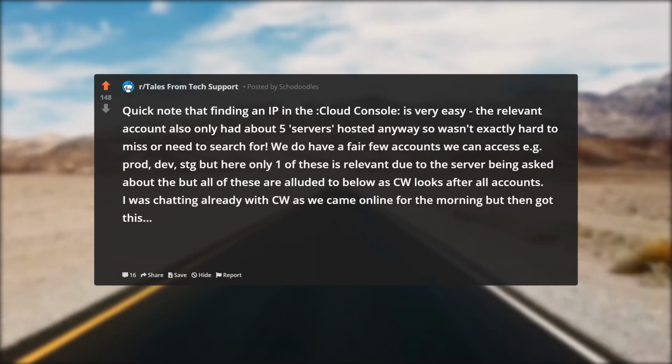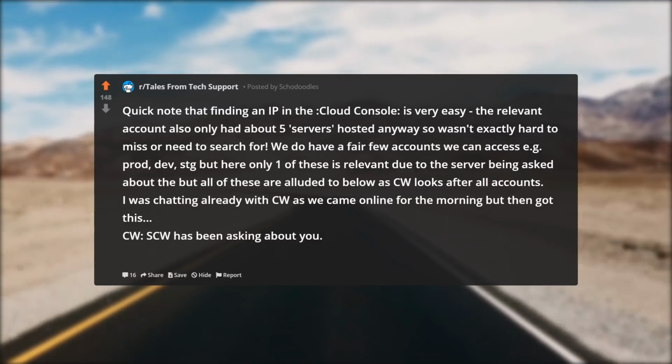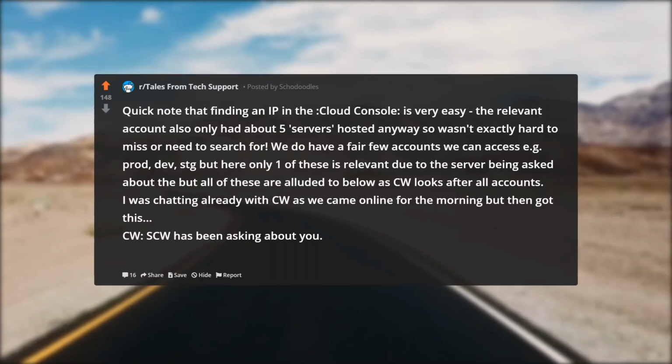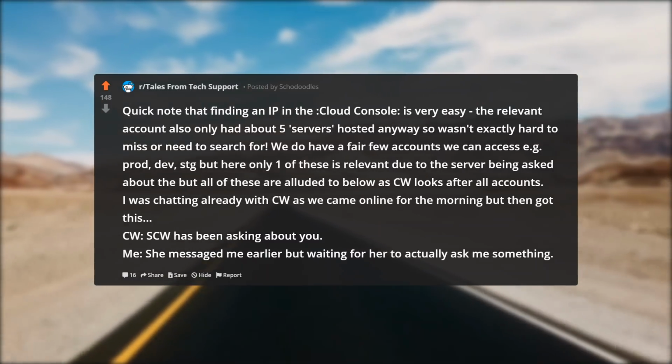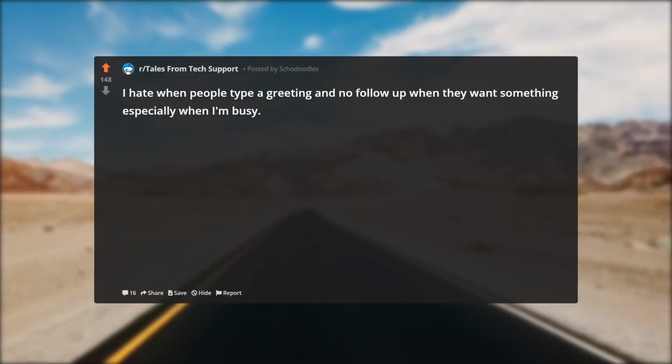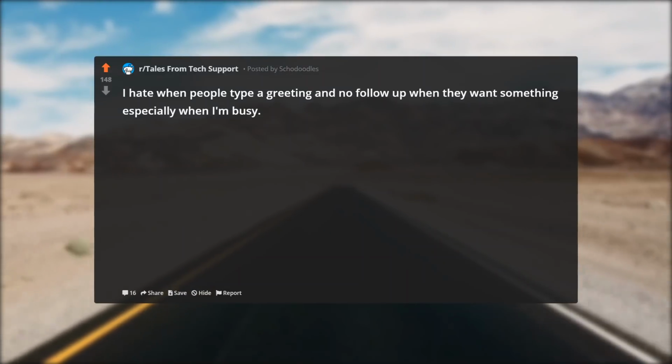I was chatting already with CW as we came online for the morning, but then got this. SCW has been asking about you. Me, she messaged me earlier but I'm waiting for her to actually ask me something. I hate when people type a greeting and no follow-up when they want something, especially when I'm busy.